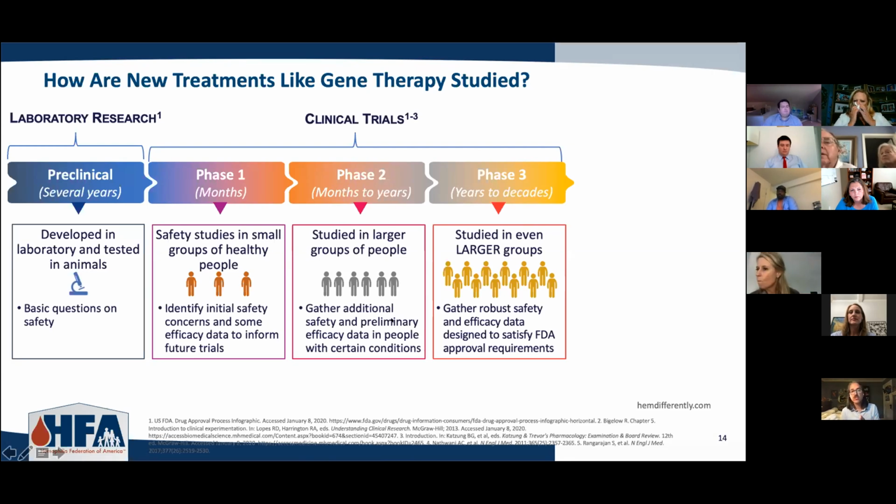As you get into phase 2, they're looking at whether it works as well, not just the safety of it. And then phase 3, they have to get data to show that it's consistent, that it's efficacious, that it's safe in a large group of patients, and that will satisfy the FDA to allow approval. For example, Biomarin was able to show in 16 patients of their phase 3 and of their previous phase, they were able to satisfy the FDA approval and thus be able to move forward and get approval before their study is even done.